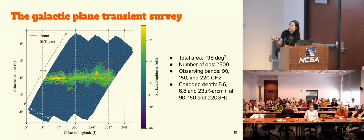So this is real data. This is the coadd map from all the observations conducted in the last 2 years. In the middle is the galactic plane, which you can see is super bright. Each subfield is about 3 degrees tall and 16 degrees wide, and the total area is about 98 square degrees. Till now, we have about 500 observations for each subfield, measuring intensity and also linear polarization at 90, 150, and 220 gigahertz. If we combine all the observations, the coadded depths can reach 5.6, 6.8, and 23 microkelvin arcminute at the 3 bands respectively.